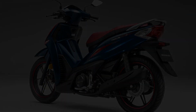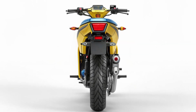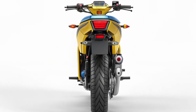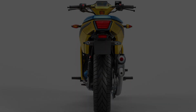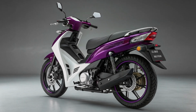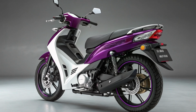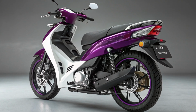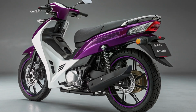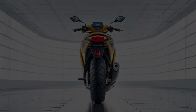Starting with the heart of the machine, the Wave 110i is powered by a 109.5cc air-cooled, 4-stroke engine that features Honda's PGM-FI, programmed fuel injection system. This system ensures not only fuel efficiency but also low emissions and smooth throttle response, especially useful in stop-and-go traffic.